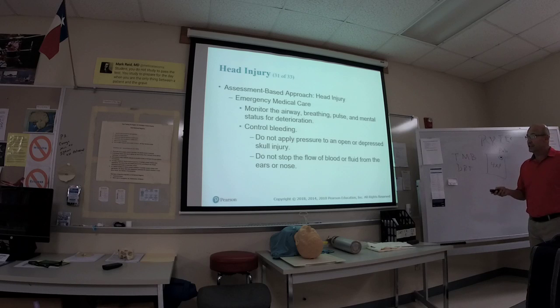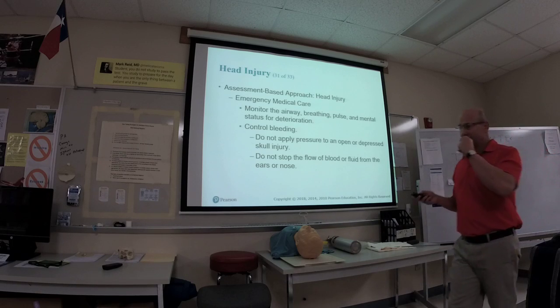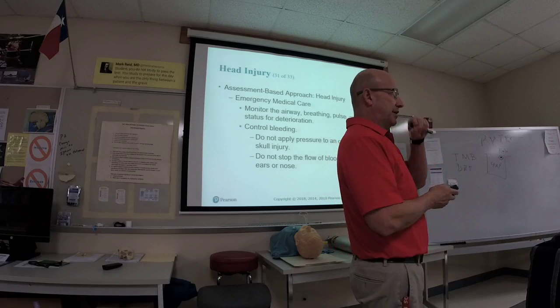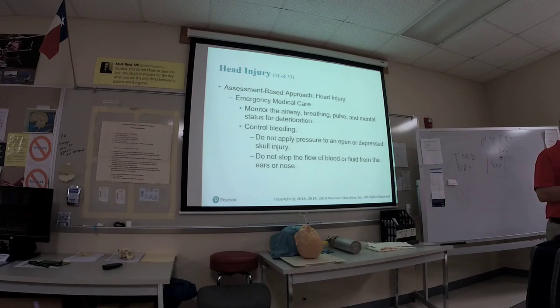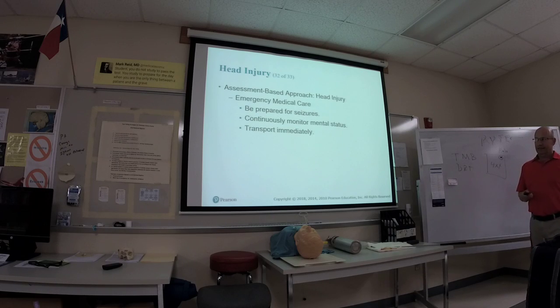Okay, so do good assessment. If they have drainage coming from the ears or the nose, cerebral spinal fluid or blood, don't try to stop that. Okay? It's sort of like a pressure valve. Let it leak out to help decrease the pressure. Don't stop the flow out of the ears or nose. And then rapid transport. Always be prepared for seizures. You get that patient in the back, you move that head, and all of a sudden they can start seizing from it.